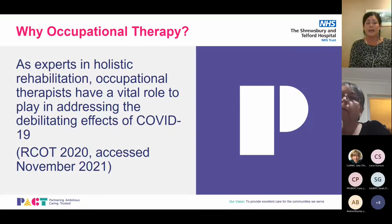To give an example of this, to reinforce the functional element that we play as occupational therapists: a dietitian, for example, could help somebody in relation to their diet and advise on what they can and can't eat. However, that individual might not be able to lift up a knife and a fork to eat. From a functional perspective, that's one of the things we would support them with.